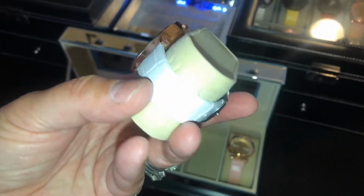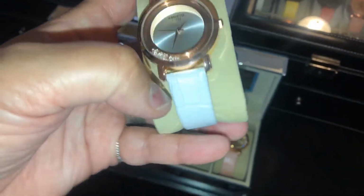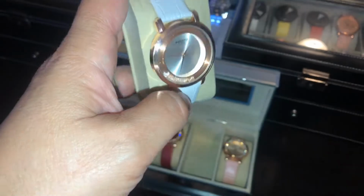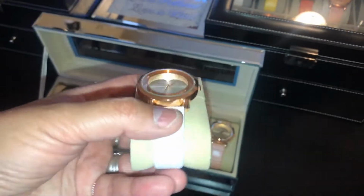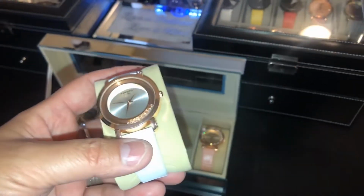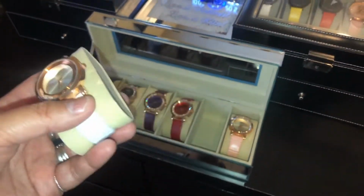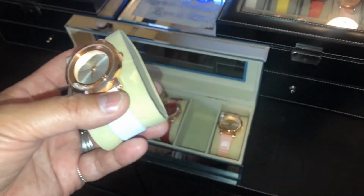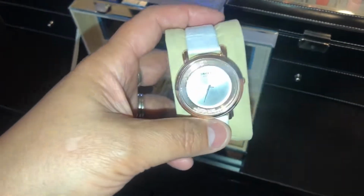So this one is a white band, also gold tone on the outer face. It has the gold tone in the inside. This came with less shimmery beads in the inside. I don't know why. Again, you know, it's not a designer watch. It's not expensive at all, but I bought them. I'm impressed with them so far. So that's great. So it was worth my buy, but I just wear them for the trendy elegance of it.